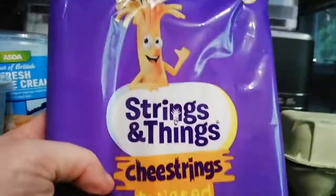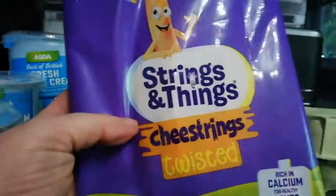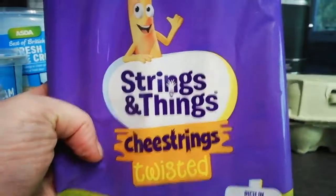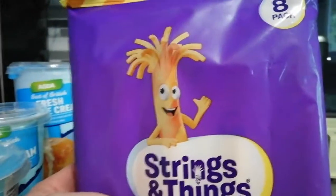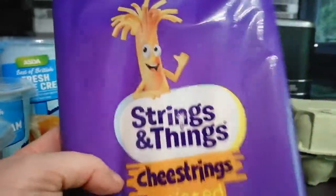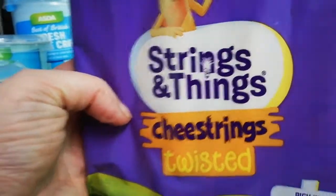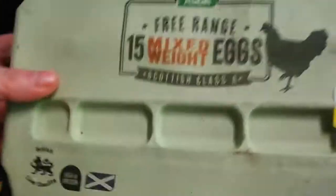Last of the dairy, I got strings and things, cheese strings twisted. I love these. Now, always keep an eye on the price of these because for 4 it was, I can't remember the exact amount. Say for example it was £1.50 for 4, it was £1.37 for 8. So don't just pick up 2 packs of 4 thinking that it will be cheaper, because it's definitely cheaper to get the 8 right now. It's not always on special, but yeah, 8 is cheaper than 4 right now in Asda. So if you like your cheese strings, it was the normal and the twisted, go to Asda just now while they're on special. Finally, I got eggs.